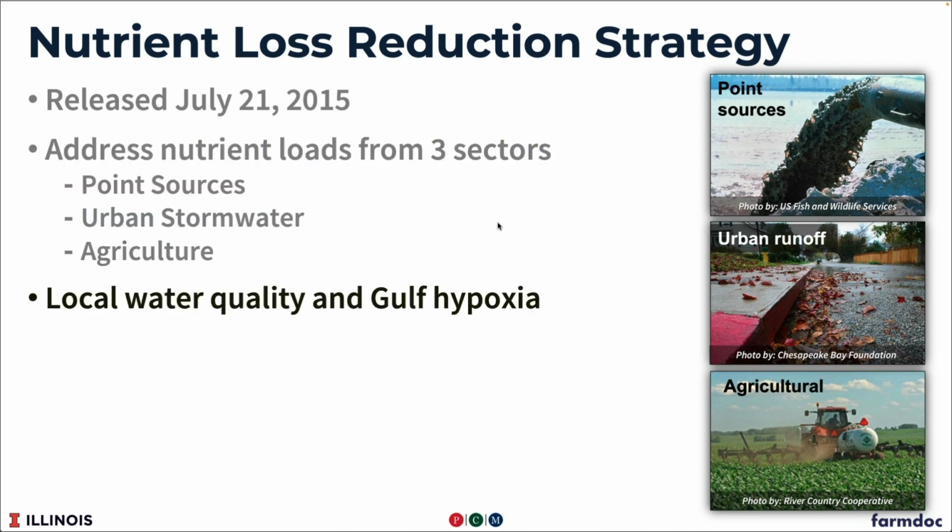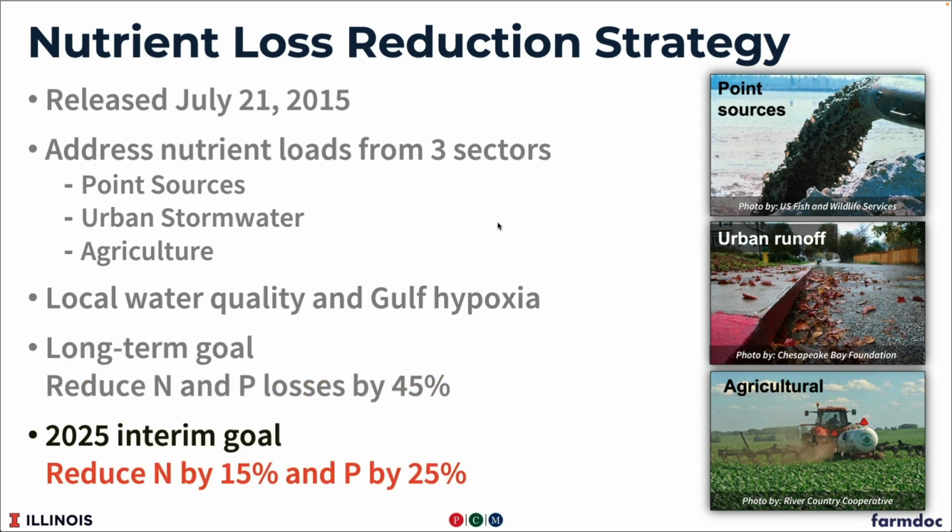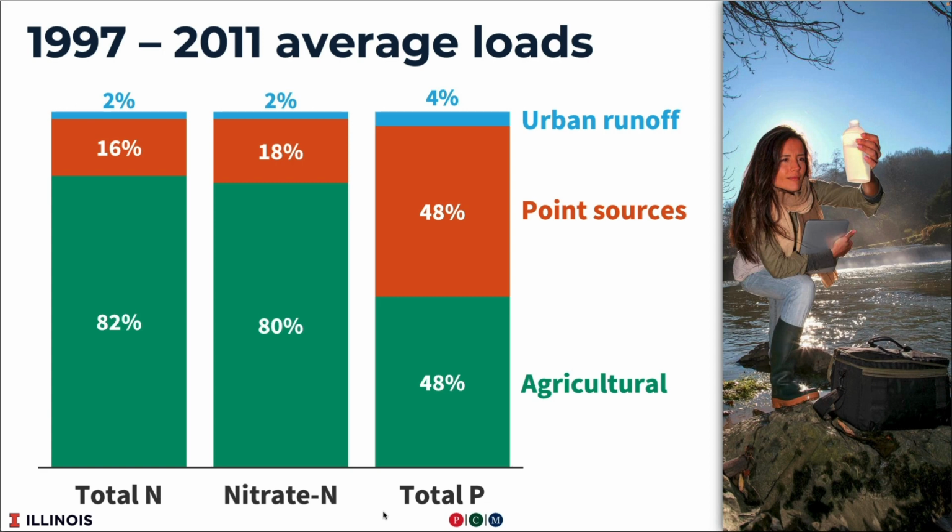And I mentioned this earlier, but hypoxia impacts our local water bodies and our local water quality, as well as the Gulf of Mexico. And so we have our long-term goal, which is to reduce total nitrogen and phosphorus losses by 45%. But we also have an interim goal coming up in 2025 to reduce nitrate nitrogen by 15% and total phosphorus by 25%.